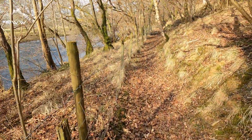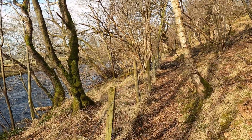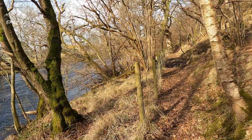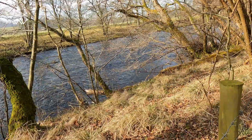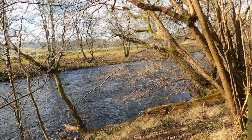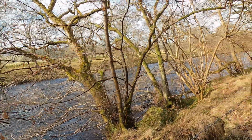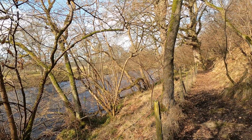As we come over the bridge, we turned left. Really nice little trail here. You can hear the birds in the background. And the river just on our left. And for those of you who've watched a few of my walks, you'll know that this is some of the favourite part of my walking.